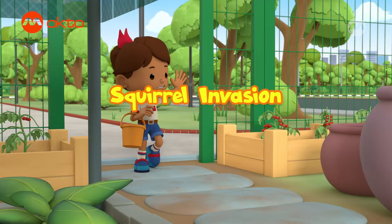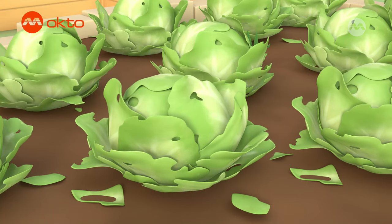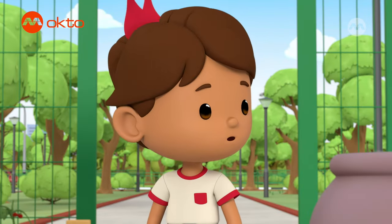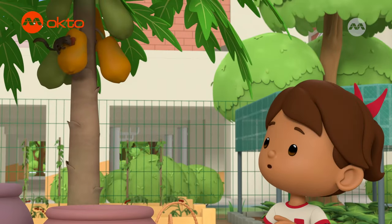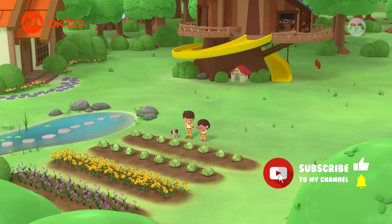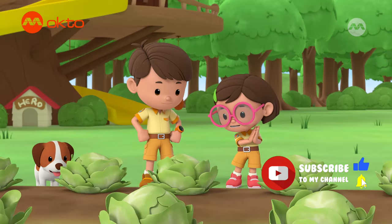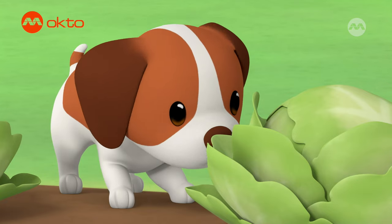Good morning, lettuce. How are we doing, tomatoes? Oh no! My vegetables! Who did this? Was it you? Squirrel! Look at them, Leo. They're perfect! Great job, Katie. All that hard work paid off.